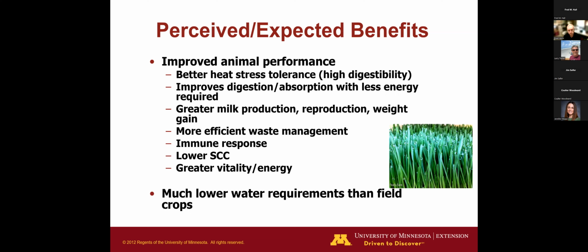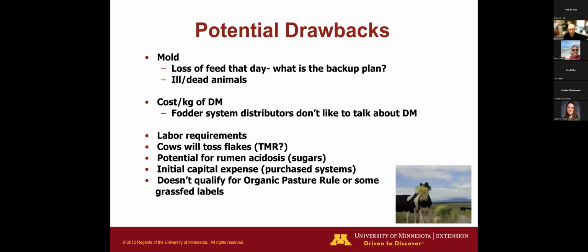What they see, you can maybe control the water requirements a little bit more than in field crops if you're irrigating. But water is a big concern.